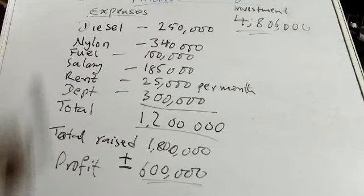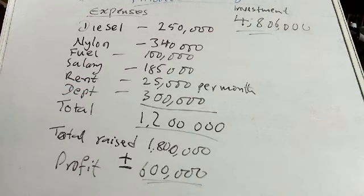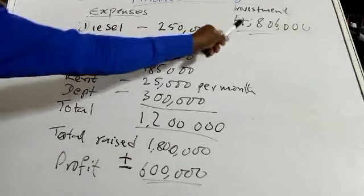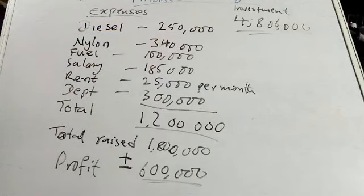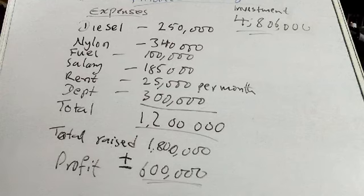185,000. Now let's assume that the rent is 25,000 per month, of which we have estimated 300,000 a year. So this would actually pay for that. Now let's assume that we borrowed this amount to invest, and if we divide it by 24 months, which is 2 years, we are going to be paying 300,000 per month, at least, to cover up in 2 years.